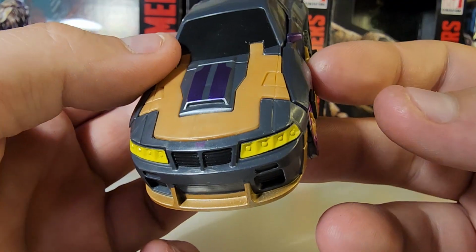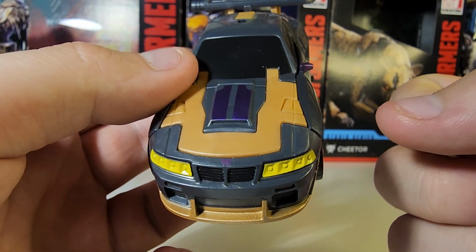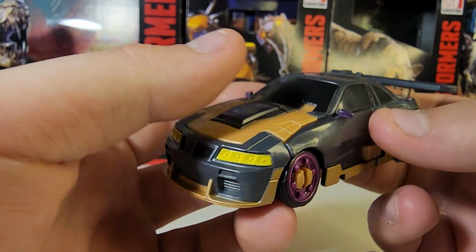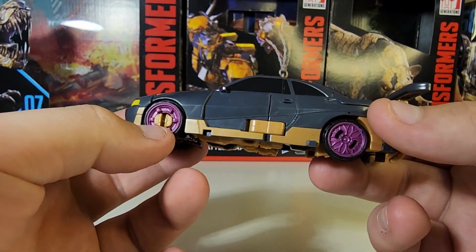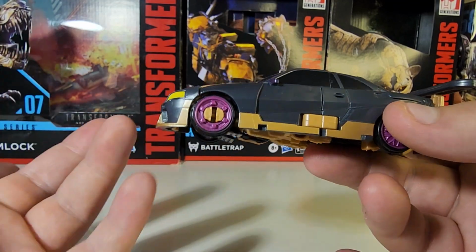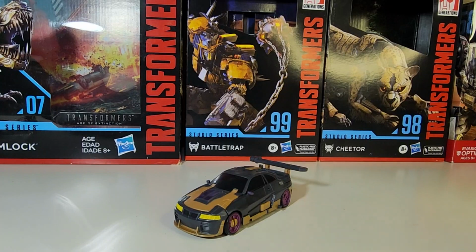And oh, take a look at this. You're going to see the Terracon symbol going on there on the front grille of the car. So, anyways, it's got some beautiful, nice purple going on there for the rims of this car. But yeah. Now, I purchased this at a local Target. Or maybe not local Target, but I had to drive a little bit out of the way to go for it. But, I mean, it's not so bad.